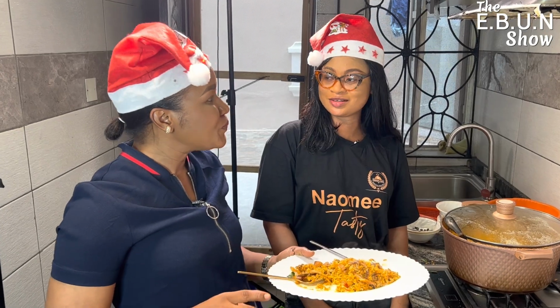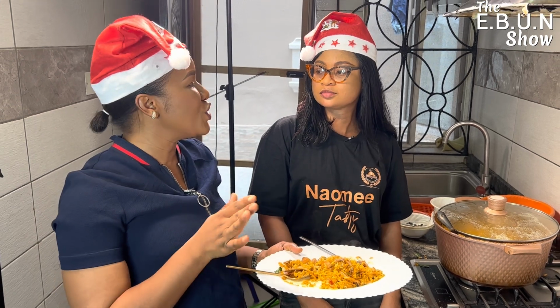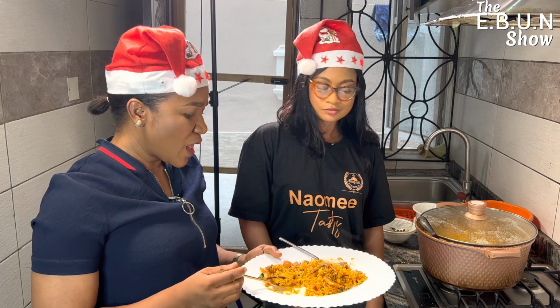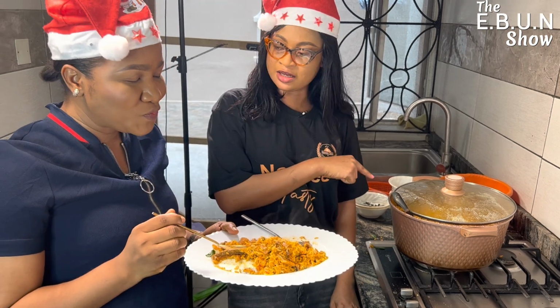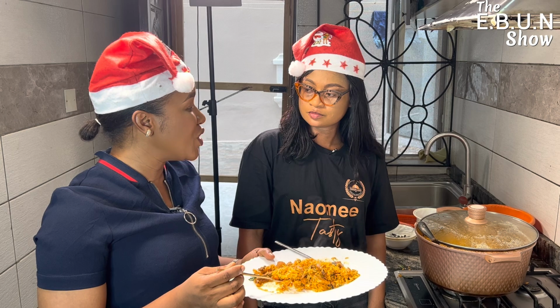Is it a game changer? I was scared when the rice was already cooked and you were just pouring your scent leaf. I would have thought maybe a minute or two before, but it just looks perfect. Can you see the green color? If we had added it earlier, the green would have faded away. It would have become very dull.